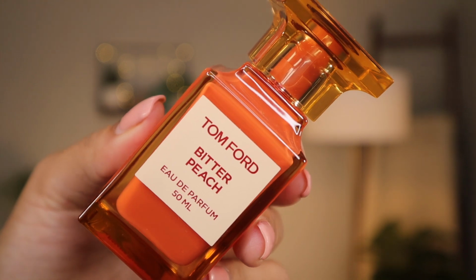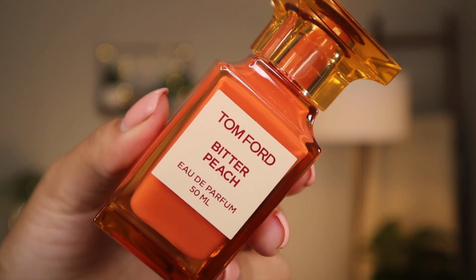This fragrance is a fruity, warm, woody scent. It has a little bit of a floral aspect to it as well. It has a nice depth to it, and I love the patchouli that's in here. It's really, really nice. It's very unique. This is a peachy scent, but to me, this is a nice, you know, subdued peach. It's not like too in your face. It's extremely sexy in my opinion.